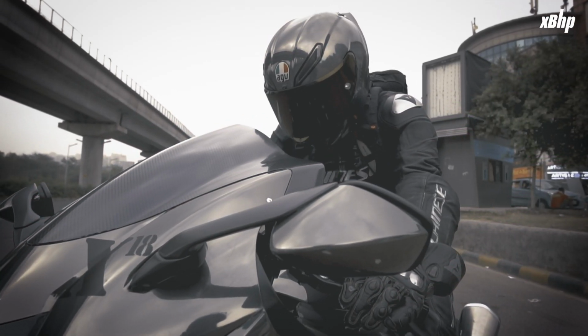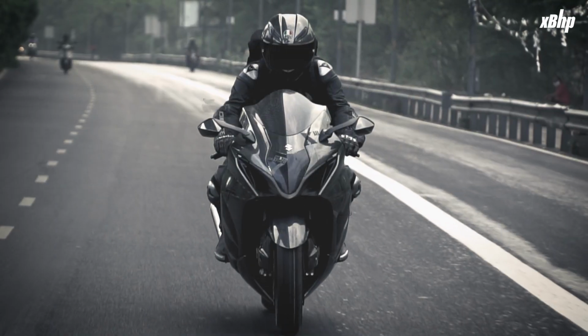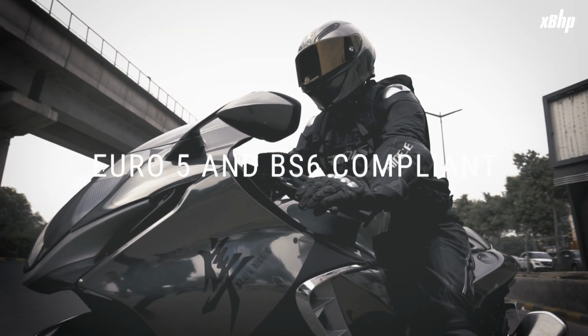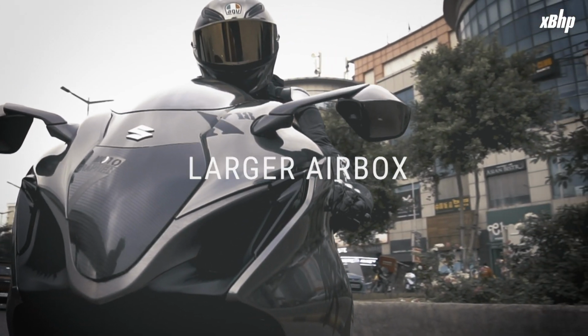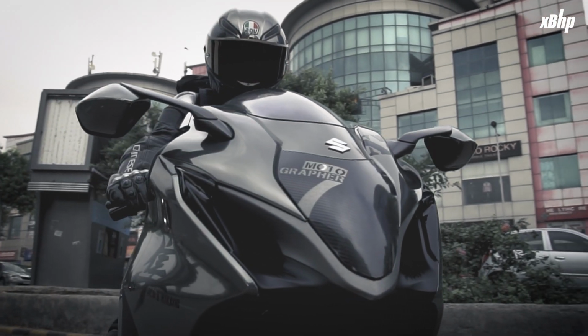Technology. It can make you or destroy you. And that is the key difference between the second generation Hayabusa and the third. Euro 5 and BS6 compliant. New and lighter engine components, assist and slipper clutch, bi-directional quick shift system, larger airbox, better low and mid-range power delivery, and a more linear power curve, which is more usable in the real world.